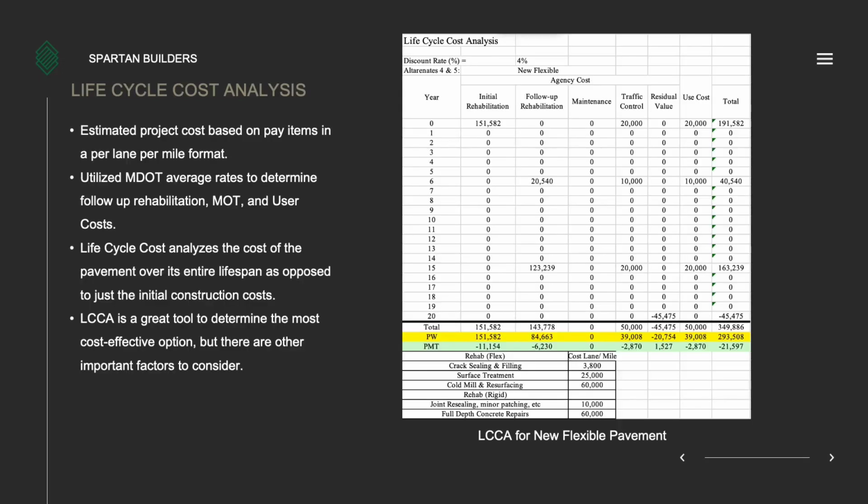Next step was to perform life cycle cost analysis. This was done in a per lane, per mile format. I did utilize some MDOT rates for my different pay items to get a rough idea of the initial cost of the construction, and then this was extrapolated into a per lane, per mile format.